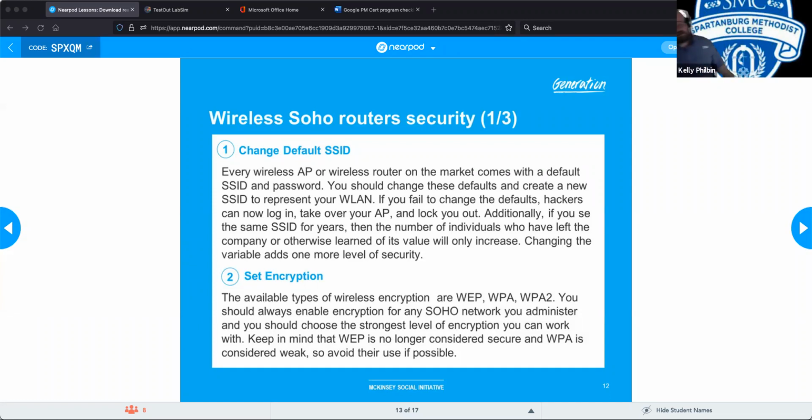So, opt for WPA2 whenever possible. Although interestingly on SOHO routers, sometimes it'll say opt for WPA with AES. Makes it kind of sound weird, right? Because we know WPA operates with TKIP, right? So whenever it says WPA with AES, that's quite literally just WPA2.